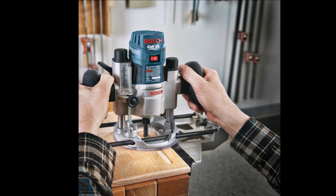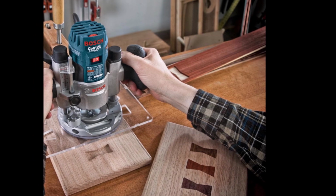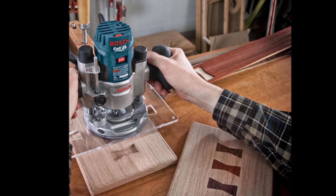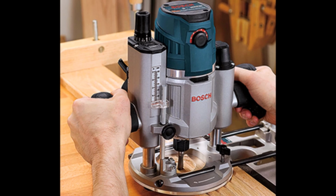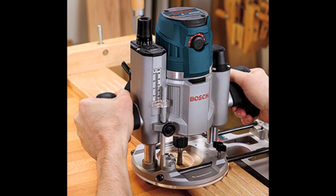Whether you're working on finishing touches or intricate details, these router bits provide the precision and reliability needed for professional quality results. Ideal for routing, shaping, trimming, and more, this Bosch set is a dependable solution for a variety of woodworking tasks, offering both versatility and lasting performance.